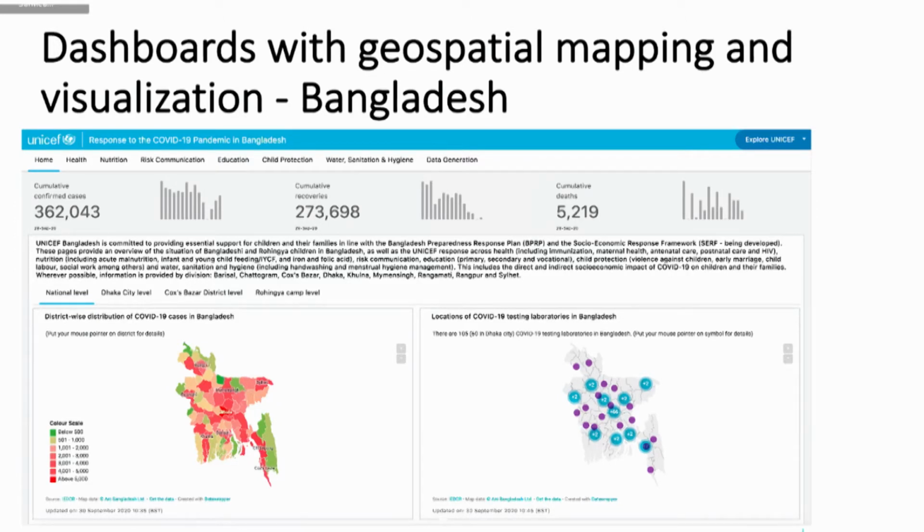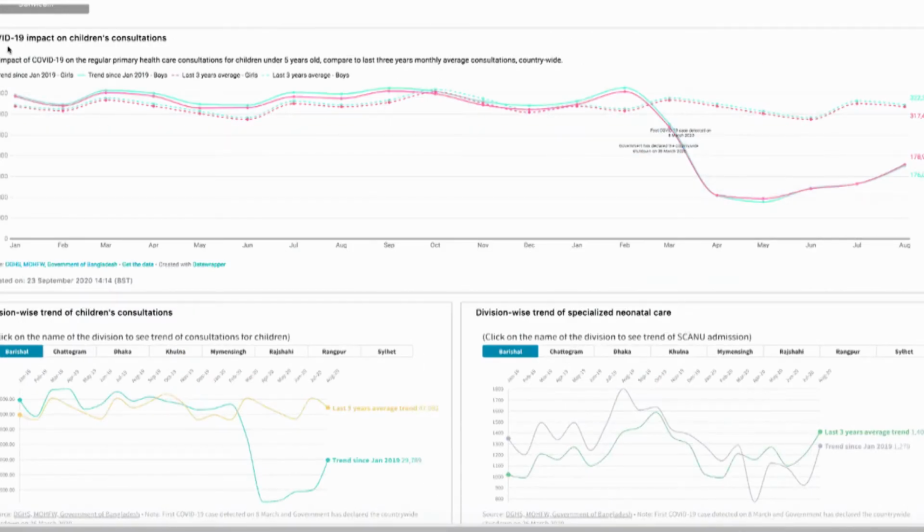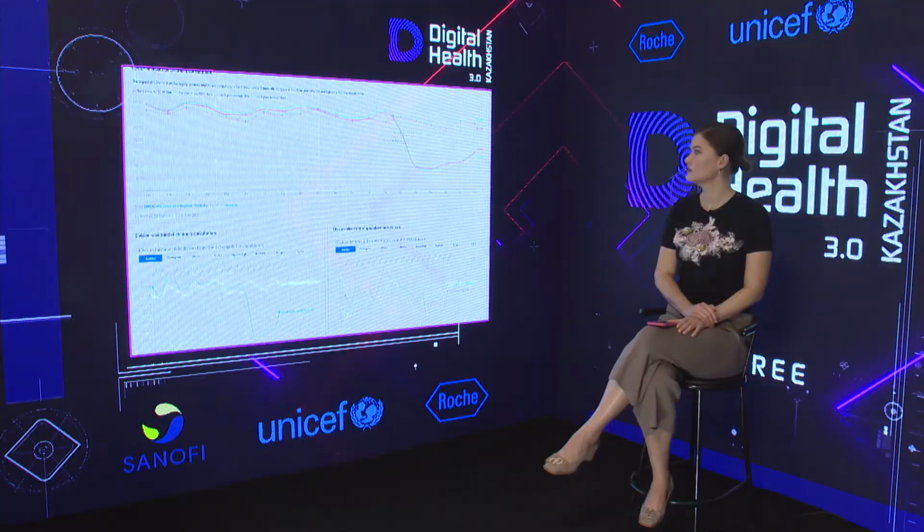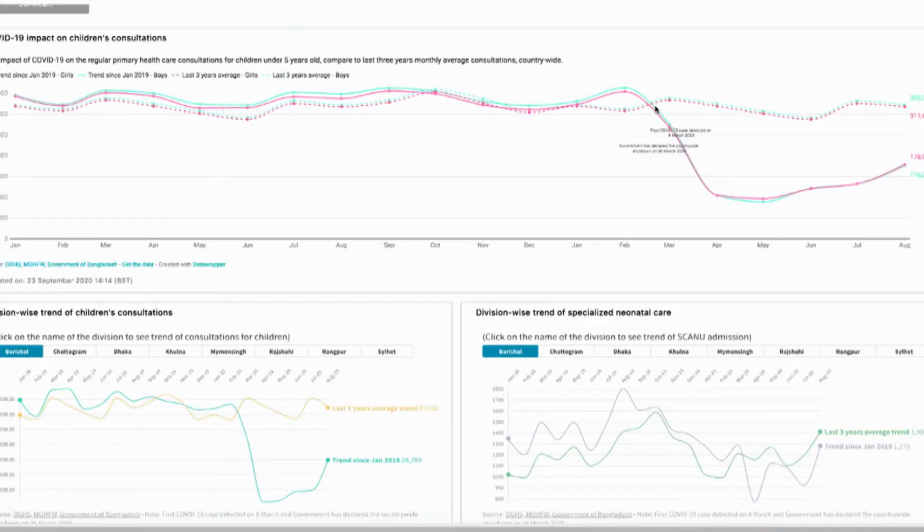And in Bangladesh, you'll see on the next slide, this is the COVID-19 impact on children's consultations, basically the number of children who went to a health provider over the last 3 years. This is an average that spans over the last 3 years. In March 2020, you see the number of cases in the whole population dropped to 28% of what we usually saw the other years. So obviously, there are a lot of children who would normally be seen by health services who are not being seen.